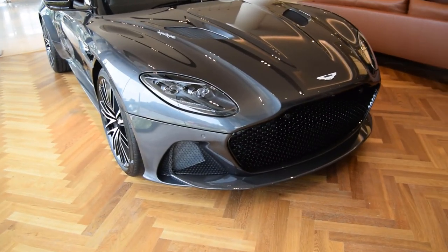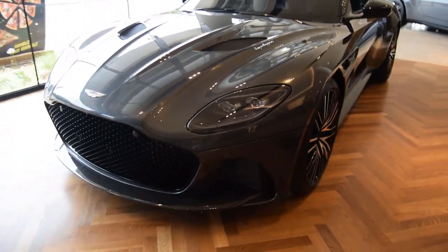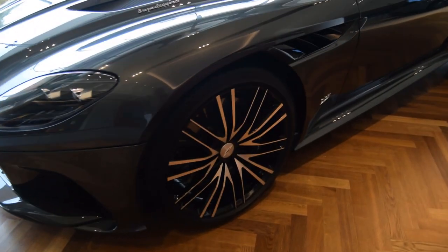This was my favorite car for the longest time. I would just look at it and go crazy. I'm just like, yes, this is the most beautiful thing I've ever seen. I mean, just look at it. I'm just looking at the front because it's just so aggressive and it looks so good. Oh my gosh, it's insane.